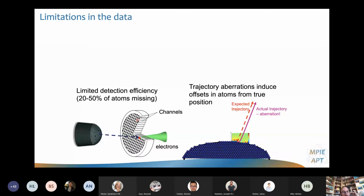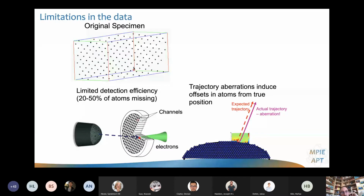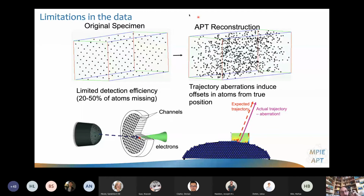So when we start with a specimen that has a beautiful crystalline structure like this, this is a simulation, by the way, we can end up with something that's a bit more of a mess. But that's okay, because we still have a spatial resolution that is unrivaled.